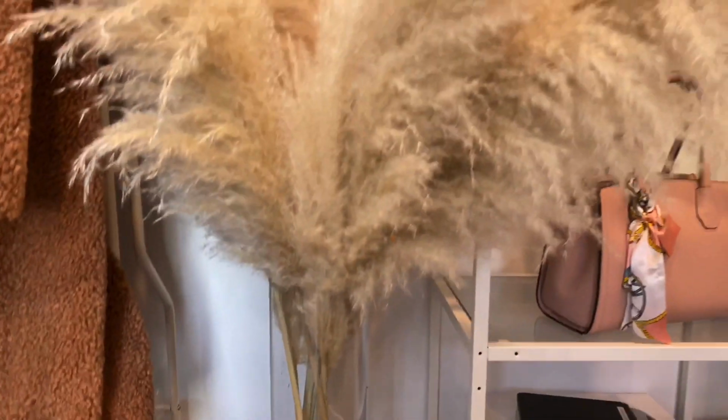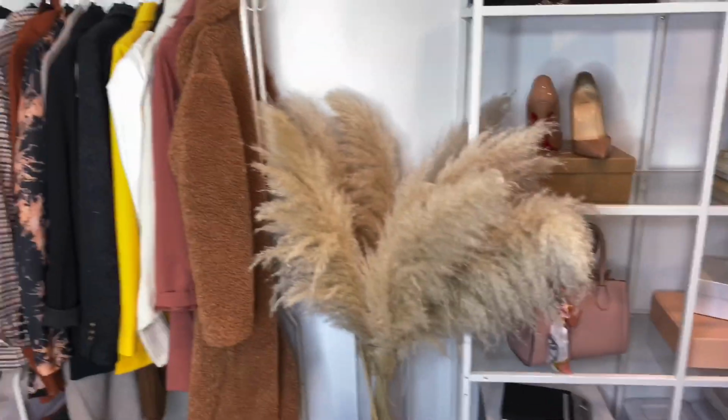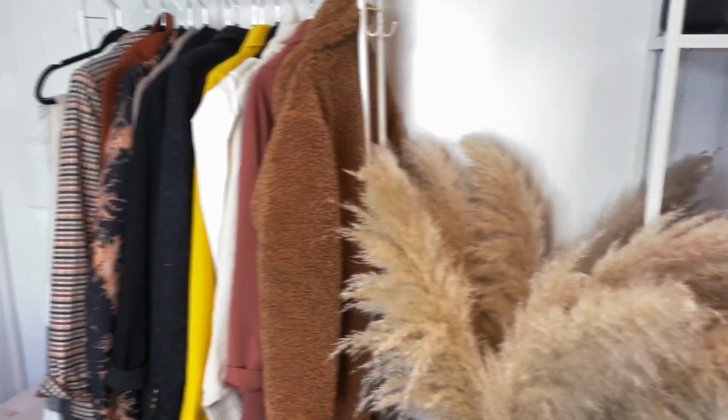You guys all know my Pampas Grass. A lot of you bought it. A lot of you love it. It's very messy, but I like it a lot. Let's see what else we got.